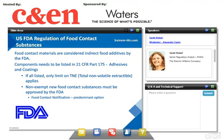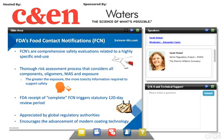If a non-exempt new food contact substance is intended to be put on the market and introduced in a coating, it needs to be approved by the FDA first through a food contact notification. The food contact notification, FCN, is a comprehensive safety evaluation related to a highly specific end use. It is a thorough risk assessment process conducted by the FDA that considers all components, oligomers, NIAS, and exposure. The greater the exposure, the more toxicity information is required to support safety. Exposure is calculated by taking into account the migration of substance on one side and some consumption and food type distribution factors on the other side.